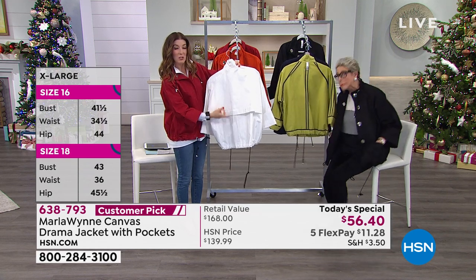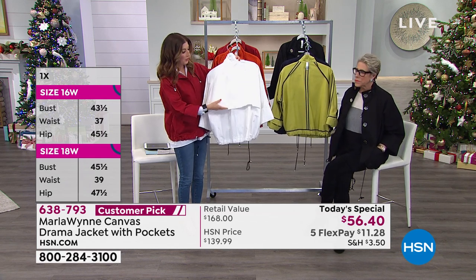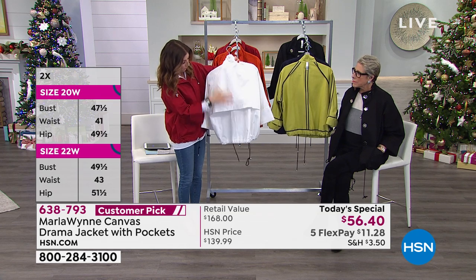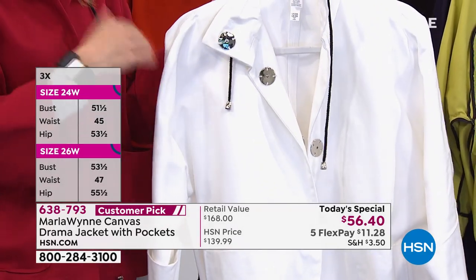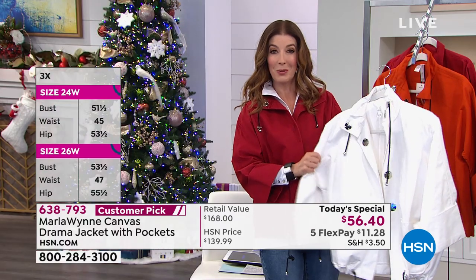Well, first of all, it keeps the wind out like crazy. And then if there is just a little sprinkle or something, it gives you an extra layer. So the rain just sort of rolls right off, right? And then you've got something that you can wear almost year round. Now, if you're in the South, you could definitely wear this as maybe your outerwear piece on a warm day.